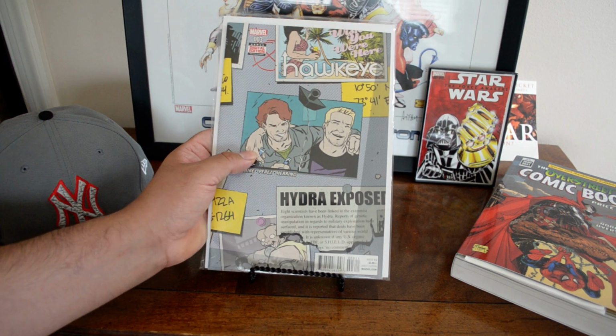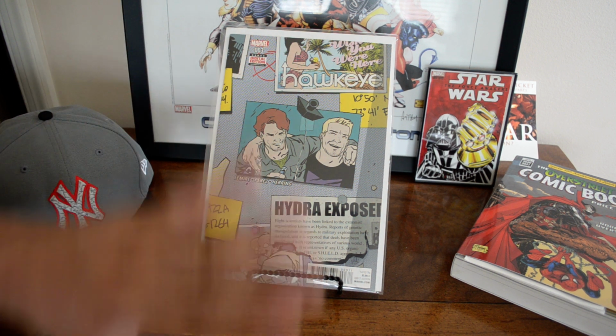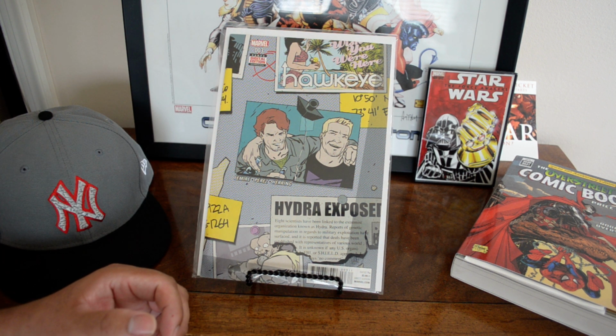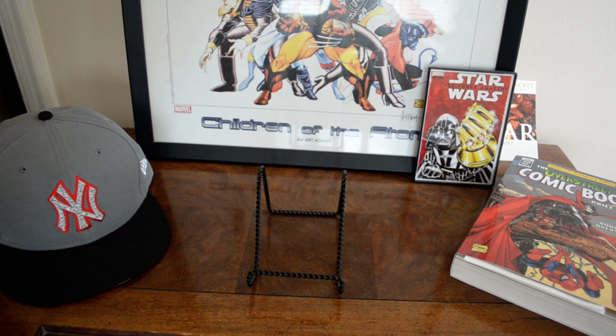There's All-New Hawkeye number 3. Now this is an interesting comic. This is the first time America Chavez appears as Captain America in some alternate reality or universe or what have you. So you never know with that character coming to the Doctor Strange movie, America Chavez, that is. So if you find this, definitely pick it up.